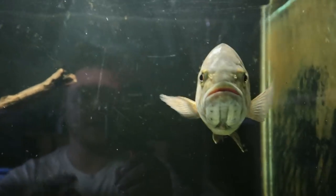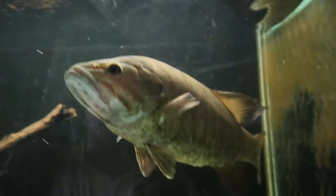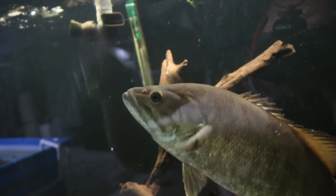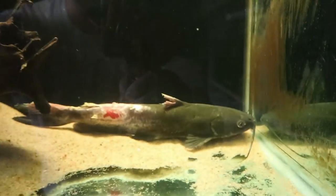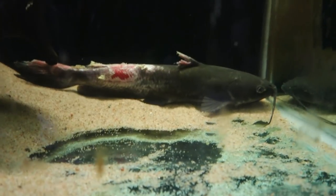So here's Millie. Again, just a ridiculous smallmouth bass, super, super aggressive. Usually if I stick my hands in the water, you know, she'll take a shot. But she's a super awesome fish. However, this is what she did to the channel catfish.